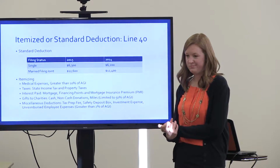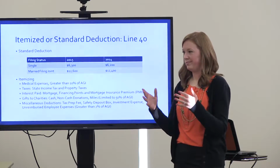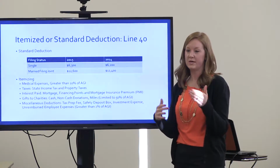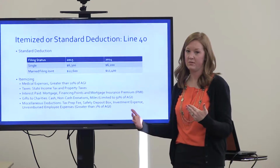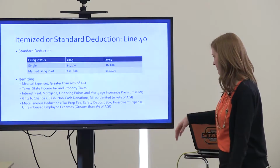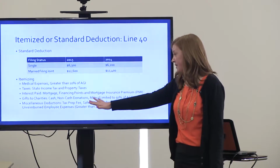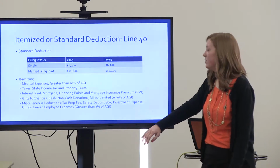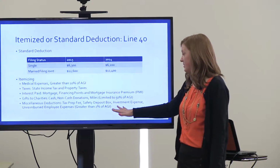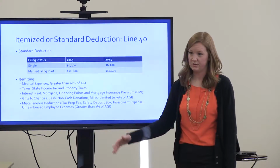If you make breakfast and you take it to church, or you have a casserole that you donate somewhere else, those types of things would also be non-cash donations that you can keep track of as well. Down here, our miscellaneous deductions: tax prep fee, safety deposit box, any investment expenses, unreimbursed employee expenses from your job. This has to be more than 2% of our adjusted gross income.